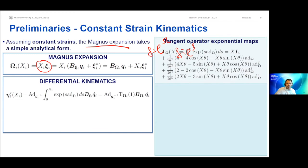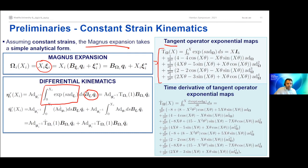Now, as I told you before, this has several consequences for the differential kinematics. One of them is that you can pull the strain out of the integral. The second one, and most important, is that it makes appear this integral that is called the tangent operator of the exponential map in SE(3). Since many people have studied SE(3) a lot, you can find the analytic formulation of this exponential map in some books. Similarly, you can apply the same story for the relative acceleration, and this involves the time derivative of the exponential map, which is another nice analytic formula.